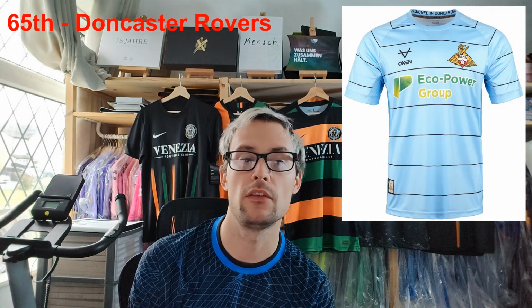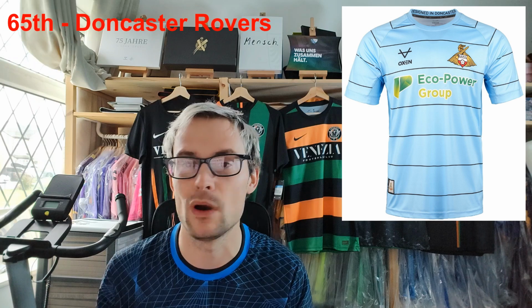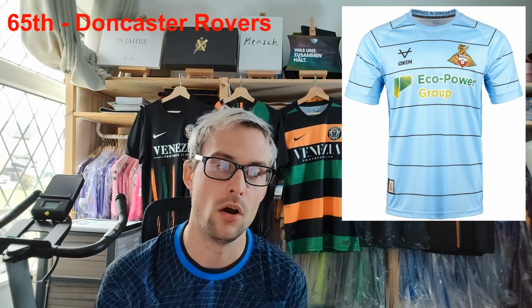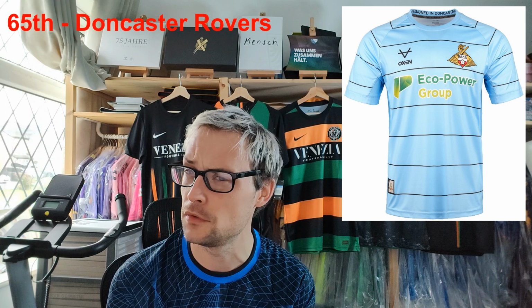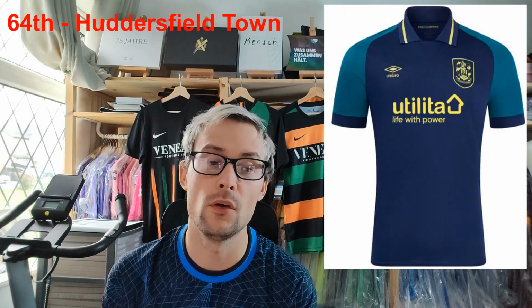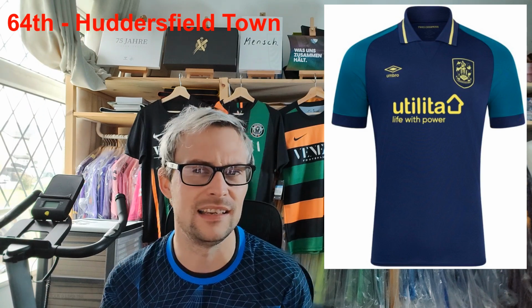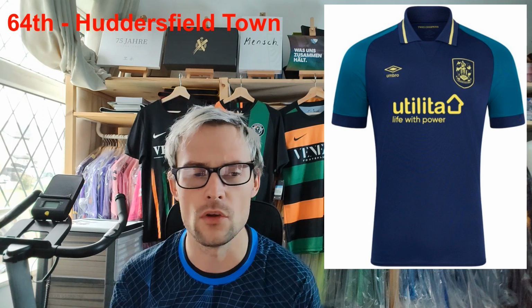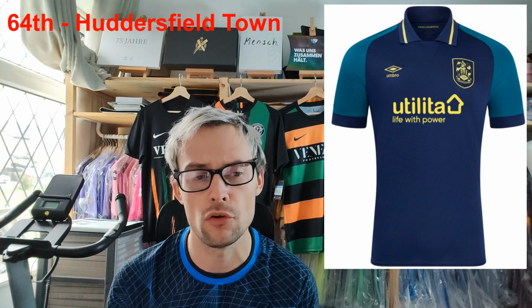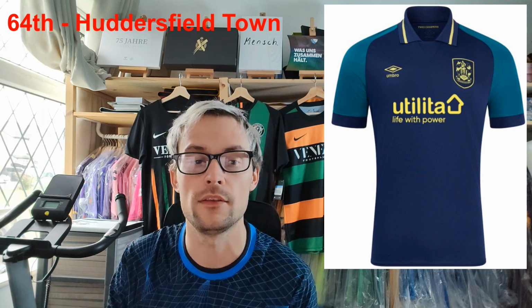Then we have Doncaster Rovers away shirt. Nice colour. Everything fits quite nicely in, again, those pinstripe horizontals. I like how it extends up the cuffs there. But I think it's very similar to the home shirt, so again, a bit lazy. Huddersfield Town away. I think it's a clean shirt, but it's not particularly spectacular, and the colour scheme's not my personal favourite choice, so it looks okay, but there's certainly better shirts.